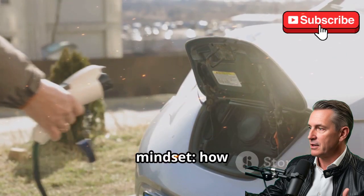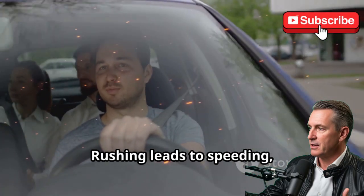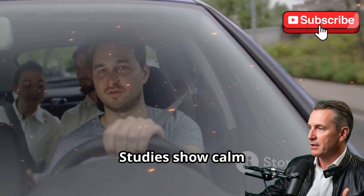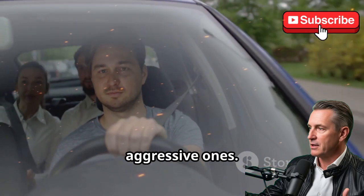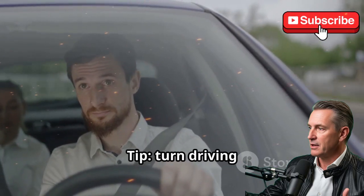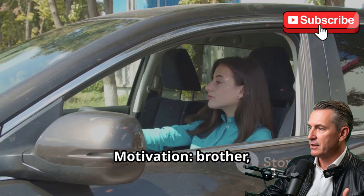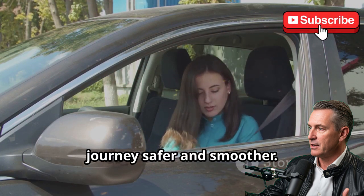But let's get into mindset. How patience actually saves fuel. Rushing leads to speeding, sudden braking, and wasted gas. Studies show calm drivers save up to 15% on fuel compared to aggressive ones. Solution: give yourself extra time before leaving. Tip: turn driving into a calm habit, not a stressful race. Motivation: brother, patience behind the wheel makes the journey safer and smoother.